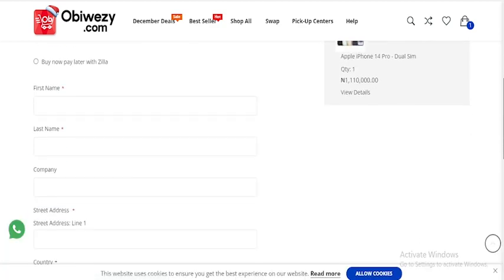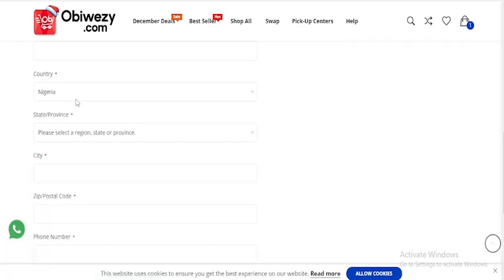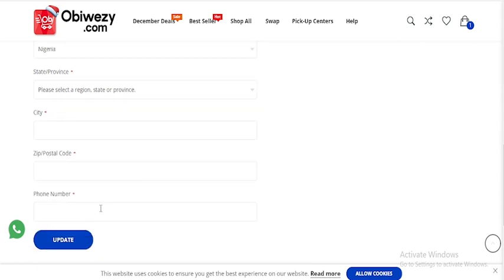Now after you must have clicked on proceed to checkout, you fill in your first name, your address, your phone number, your city, your postal code, your mobile number, and then you click on update. What it does is that automatically your address will be on their platform, and then you can begin to pay for the product installmentally.